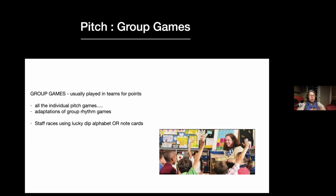If you divide them into two or three teams again, each team gets a chance to warm up by doing one at a time. You can then make it into a race where you hold up one card and one person from each team has to get to the note first. I've actually done this across seven different levels.